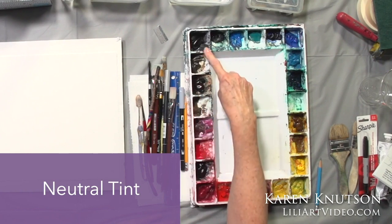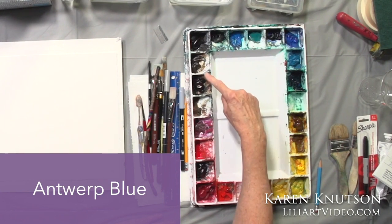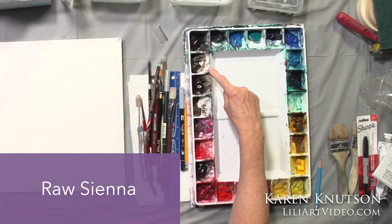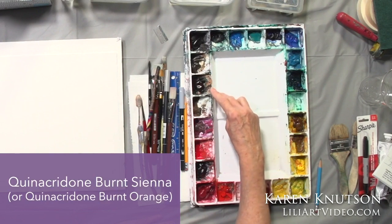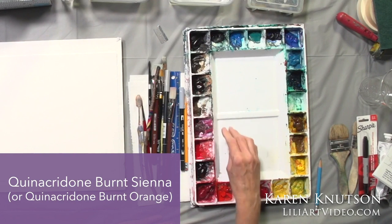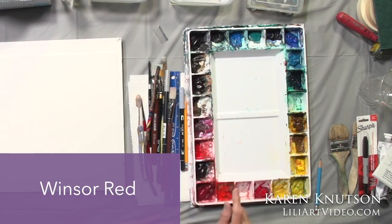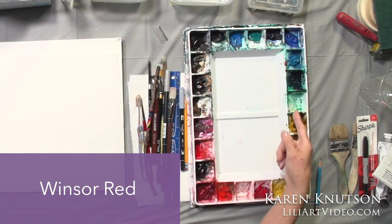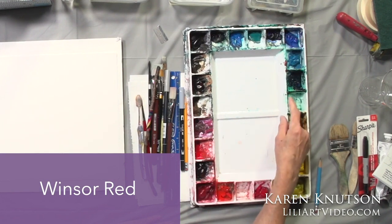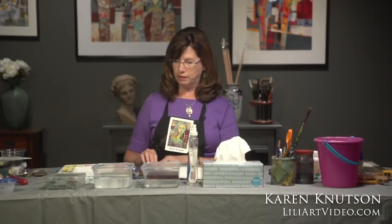So Winsor green, cerulean blue, cobalt blue, ultramarine blue, manganese blue, which I don't use very much, neutral tint, Antwerp blue, and then I have raw sienna, quinacridone burnt sienna, or you can use a quinacridone burnt orange, or you can use burnt sienna, either one, and permanent magenta. Winsor red I hardly use anymore, but one that I will use, like I said earlier, with mixing my black is the alizarin crimson. So that's my watercolors.